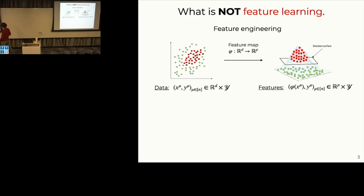Let's say you have some data. Here I'm already introducing some notation. Data is always going to be, for me, pairs of x and y. We're going to be focusing on supervised learning. Usually my covariates x, I'm going to assume they live in Euclidean space R^d. And then my labels y are in a subset of R. Typically, I'm going to take it to be R if I'm doing regression, or plus or minus 1 if I'm doing classification, although most of this talk is going to be about regression.